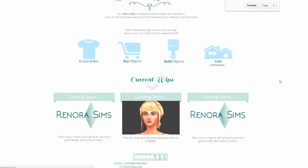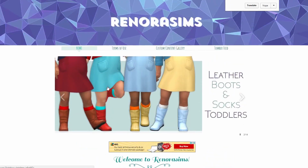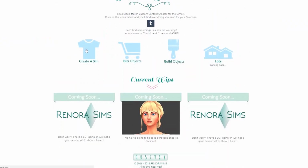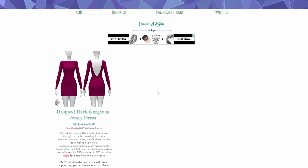Okay, where is it exactly? Is it under Create a Sim? Is this the person? What is going on here? I want to make sure that I'm showing you guys how to get to the items. I think they should be.